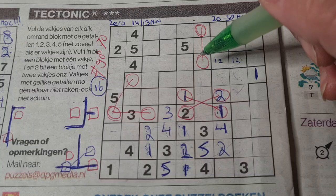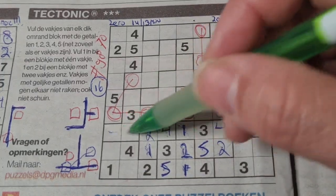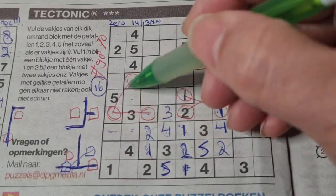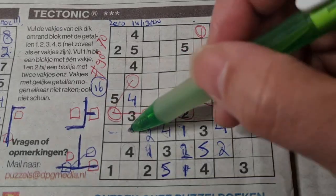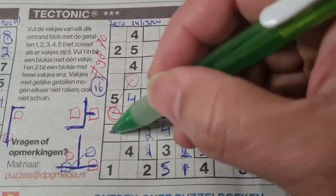Then, let me see. These 2 boxes can be 4. That box can be 4. So 1 box left for 4 in this area. It's supposed to be here. These 2 boxes surround the 2 can be 2. So 1 box left for 2 in this area. It's supposed to be there.